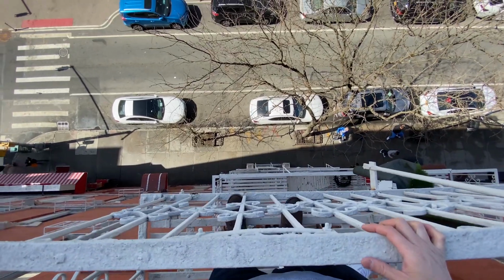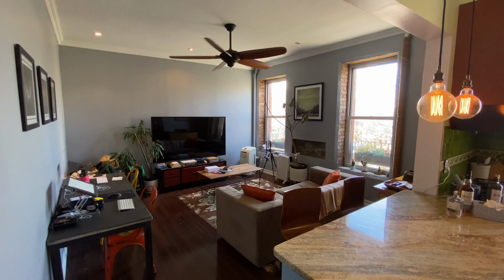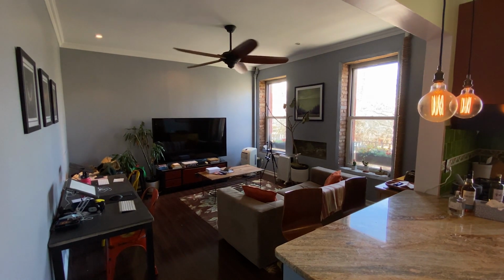And that about does the room. I don't think there's any other feature here that's worth pointing out. So this has been our New York City Airbnb stay.